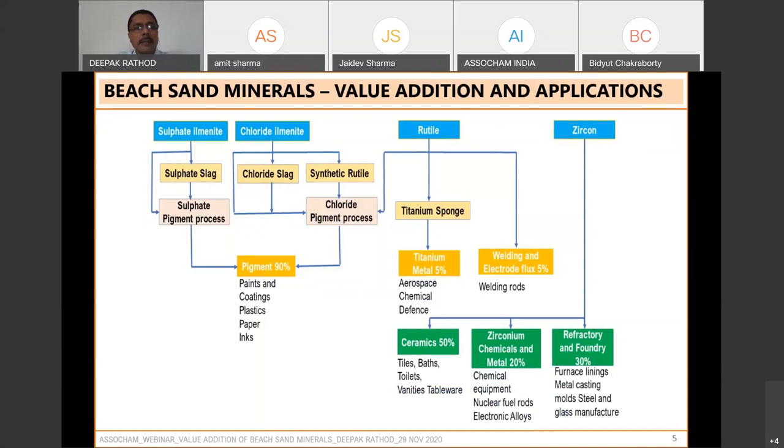Now, if you see the ilmenite in India, Odisha and Andhra Pradesh have low-grade ilmenite, which is the sulfate grade. This ilmenite goes for intermediate value addition like sulfate slag and then synthetic rutile, which further goes for the pigment. 90% of this ilmenite is used in the production of pigment. Further, pigment goes to the paint industry, coating, plastic, paper, and ink industry. Rutile is further value added and is used as a raw material source for titanium sponge and ultimately goes for titanium metal.